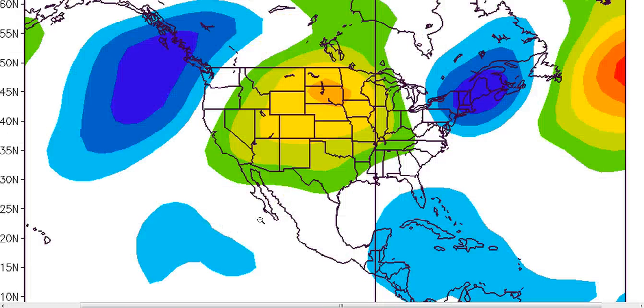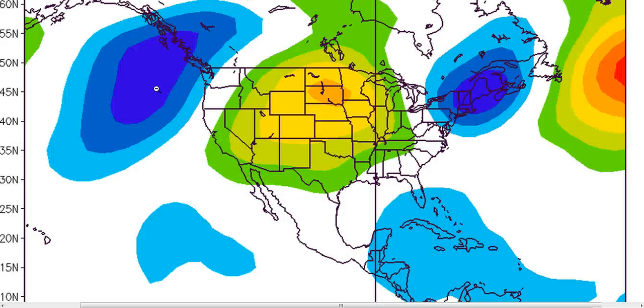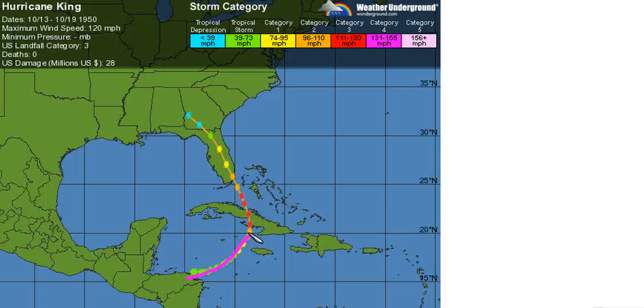Now this over here is the 500 millibar anomaly setup for mid-October 1950. This is the setup for Hurricane King. It came out of the Caribbean and got drawn into Florida, and we can see the trough over the Gulf of Alaska, ridge building into the west central U.S., trough weakness over the eastern U.S., and the big negative sitting down here in the Caribbean where the storm is forming. And you can see how he got drawn northward out of the Caribbean right into Florida.